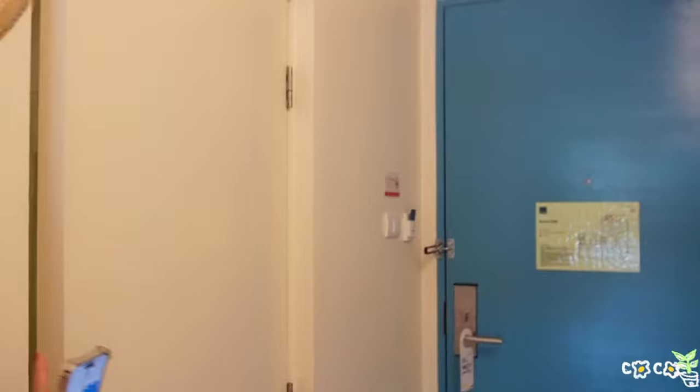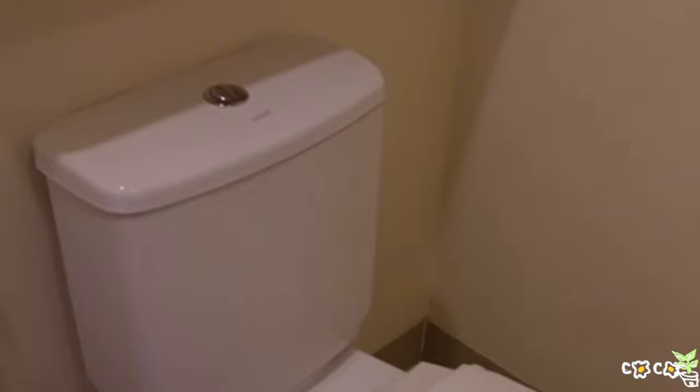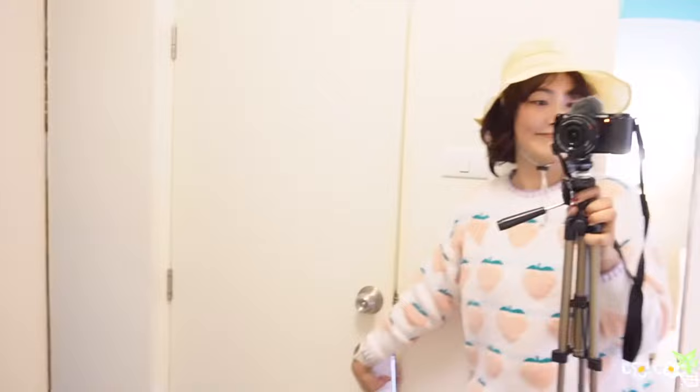Room, twin room. So you will see the bathroom here. So there. So next is the mirror. So let's close this. But that's the restroom. So next is the, ta-da!